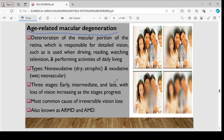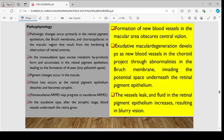The most common cause of irreversible vision loss is macular degeneration, and we can see how the viewing will be affected: central part, blurred vision, until you're not able to see. We normally have pathological changes which occur primarily in the retinal pigment epithelium, the Bruch membrane, and the choriocapillaris in the macular region, which result from the hardening and obstruction of the retinal arteries.